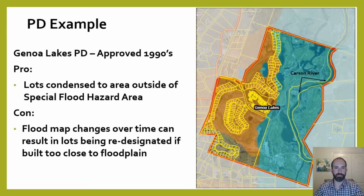An example of a plan development in Douglas County is the Genoa Lakes plan development, approved in the 1990s. On the right side of the screen, you can see an image of that. A pro of the plan development in this case was that it condensed lots to areas outside of the special flood hazard area on the western side in the orange of that development. But a con of the plan development process is that once you establish those lots and approve them, the flood map, as we know, can change over time, and this can result in lots being redesignated if those are built too close to the floodplain. If you look closely at the image here, you can see that some of the lots at the north and the eastern end of the subdivision have been designated in the 100-year floodplain.